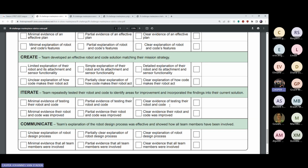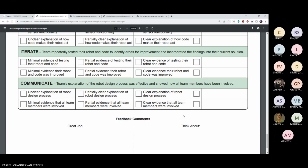And the next one is the same again, the improvements. So usually if they give you the evidence for the testing and how it was improved, it helps your decision making, because if they explain this part, you can easily mark them as a clear. But they need to give you that type of evidence, and sometimes some of the teams do not do this part. Then the last part is the most important one of them all, the communication between the team.